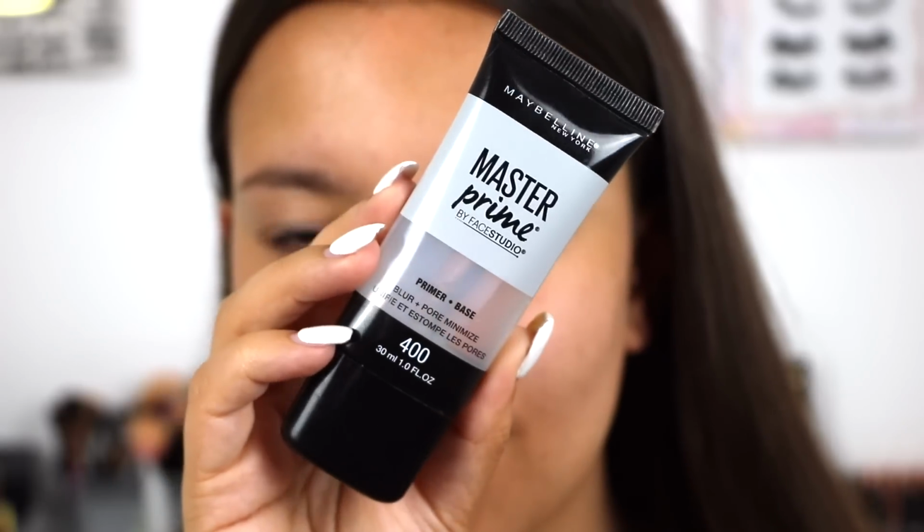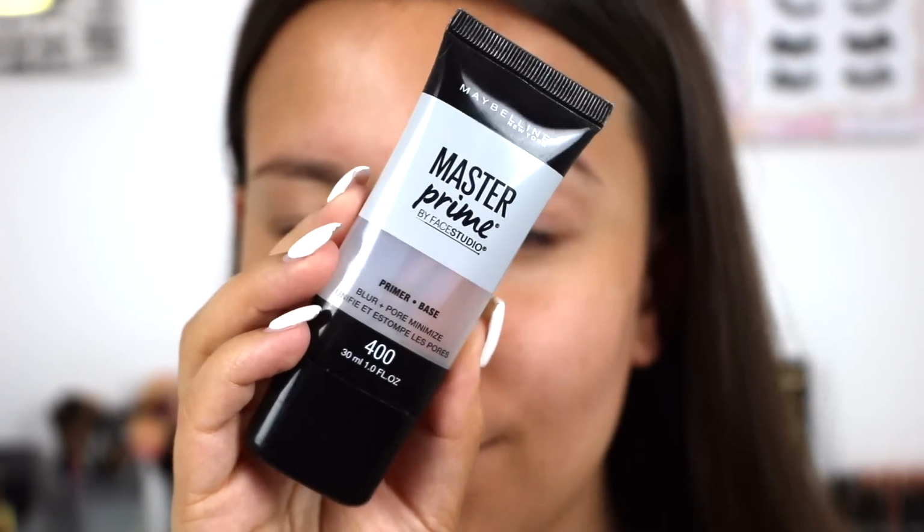Maybelline is my favorite brand at the drugstore, especially when it comes to their base products. Every time they launch a foundation, a primer, I want to try it. I don't know who their product developer is, but kudos to them because I love their base products so much. Definitely one of my favorite things that they have to offer. But Maybelline really impressed me with their Master Prime Blur and Pore Minimize Primer. This is a really great primer.